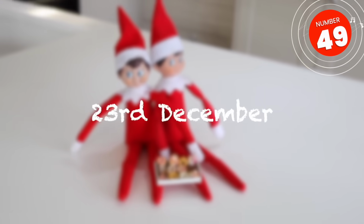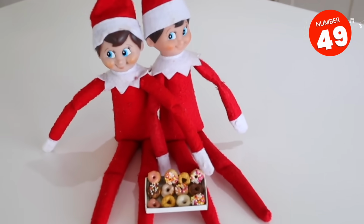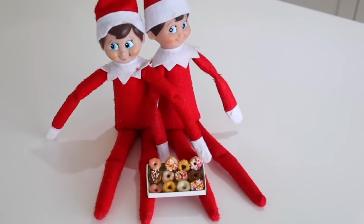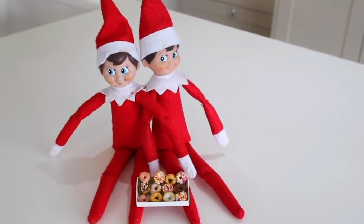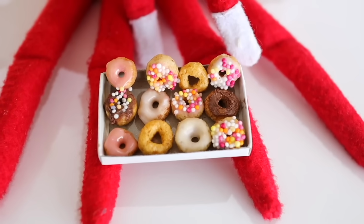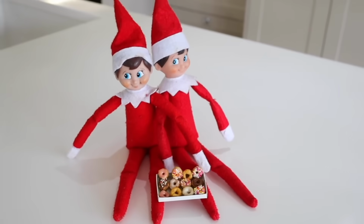And this is the cutest thing I've ever seen. One day the elves actually made tiny elf donuts. They were so small, almost the size of Cheerios. They had icing and sprinkles and chocolate on them, and they must have been put into a little matchbox because they were so tiny.